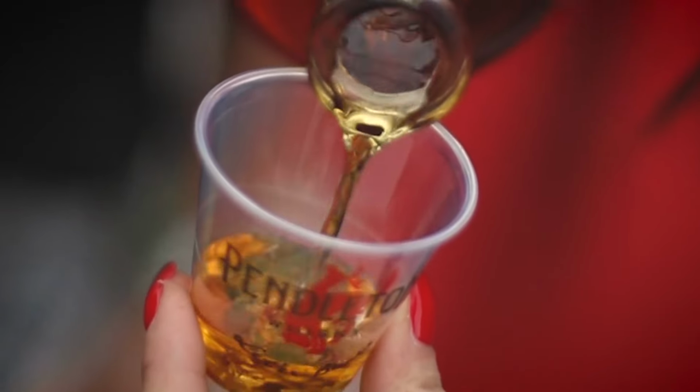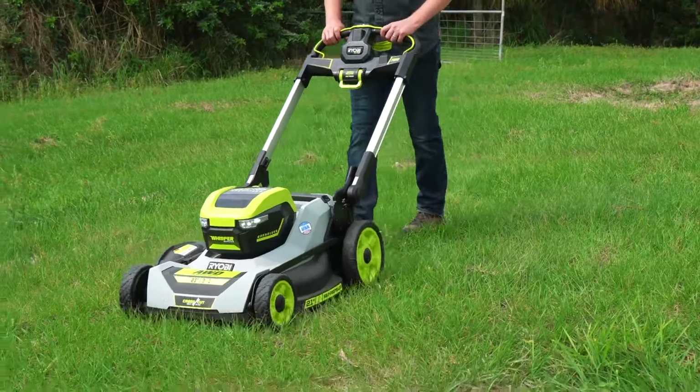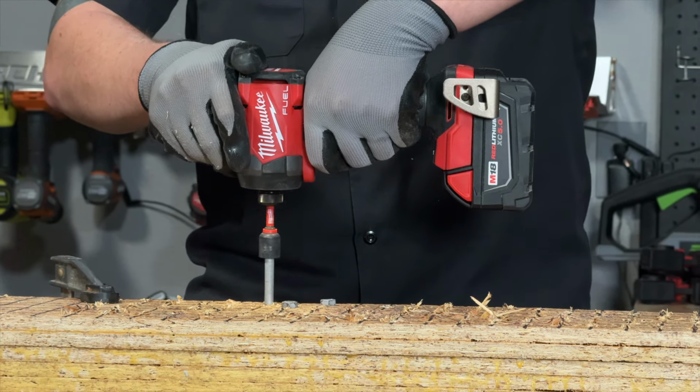Well, that's our recommendation for the best tool and gear gifts for Father's Day 2024. Hopefully it was helpful for you. Hopefully there's something on that list, and I'm sure there was, that's going to at least give you an idea or stir some imagination of something that would make for a wonderful present for your dad.